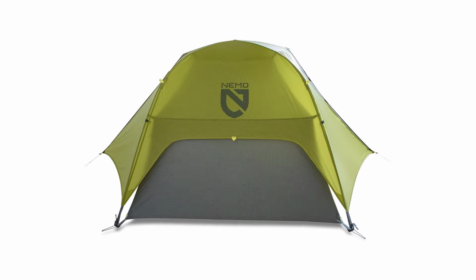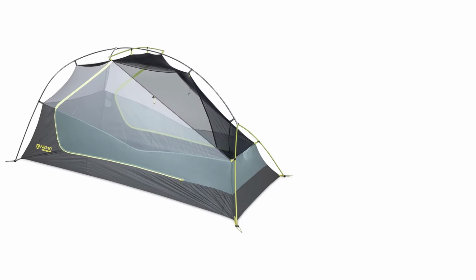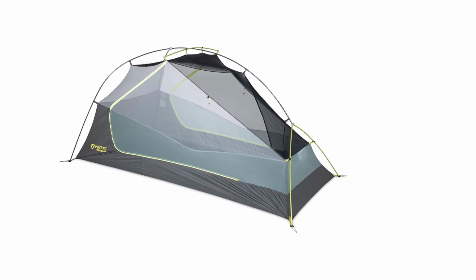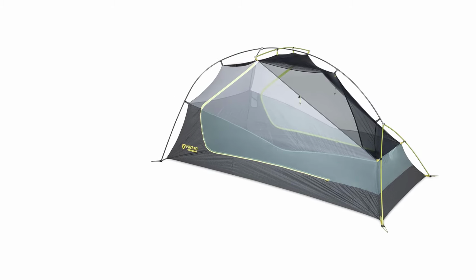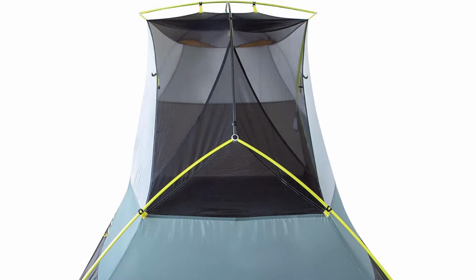Let's talk about living space. The Dragonfly is, in many respects, the streamlined, lightweight cousin of the wildly popular Dagger OSMO, and shaves weight with a tapered floor plan and sloping roof. This makes the tent feel noticeably more confined compared to the Dagger or Copper Spur.